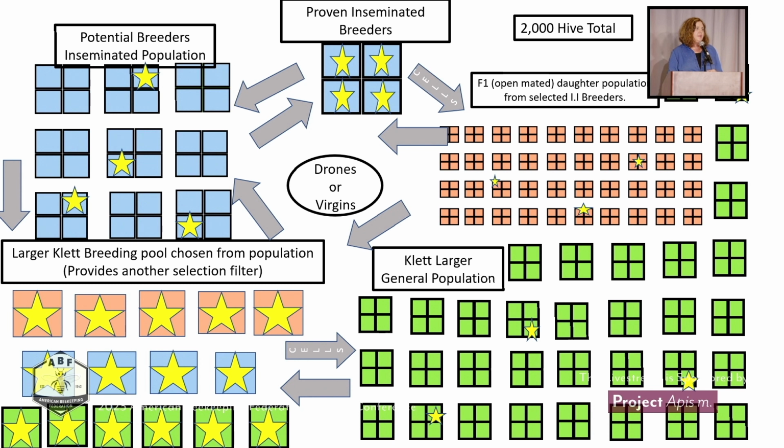We're running about 2,000 hives. So that satellite population is probably between 200 and 400 colonies at any given time. And the breeder population now, my goal is to get it up to 200. Right now, I think I'm at about 162 or something. But I'm getting there.